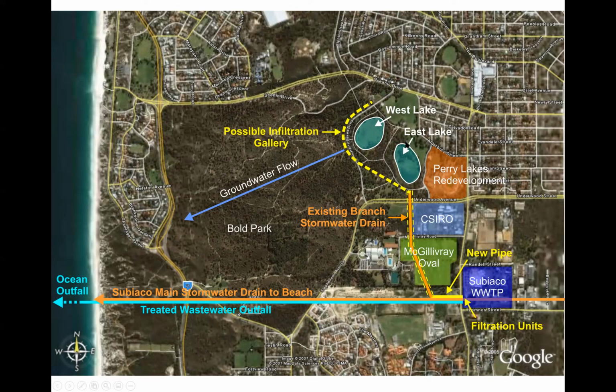So here we are with West and East Lake very clearly marked. CSIRO, which was where a number of us, like Ollie and I, worked for a number of years. We've got the Subiaco wastewater treatment plant, and this is actually producing... We talked about bringing 1 gigalitre down from Herdsman. I think it's about 25 gigalitres goes offshore. So this is highly treated wastewater that gets pumped off here in this blue line going all the way off here.